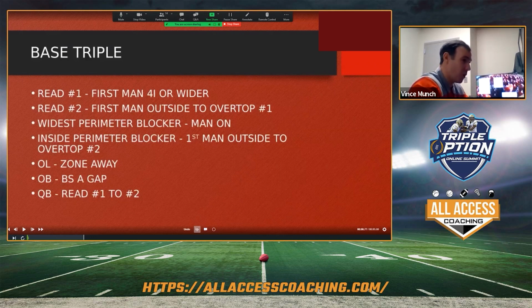For our O-line, we're just zoning away from the call. We don't zone to the call. They've got the least amount to learn. Our skill guys have the most amount to learn. So we tell them where the play's going and then they zone away. Our O-back, his aim point is backside A-gap. Then obviously our quarterback is read 1 to read 2.